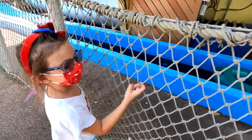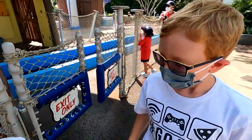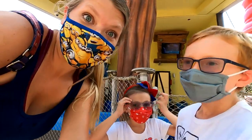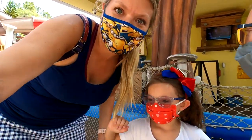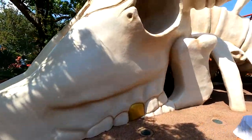Mommy, can I ride again? That was so much fun, wasn't it? Yeah. Did you love it? Yeah, but I didn't get wet at all. Yes! I know, like we all ride it and we get barely wet. Like we just have on regular clothes. That was so much fun! Let's go ride it again!